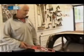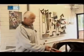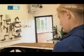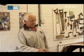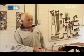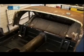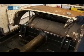So, the front of the car straight, that rear bulkhead straight. So that means that the original car, on the whole of this back end, is 10mm low down that end on that side.